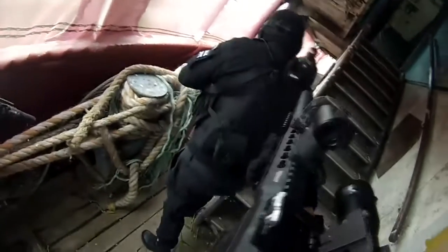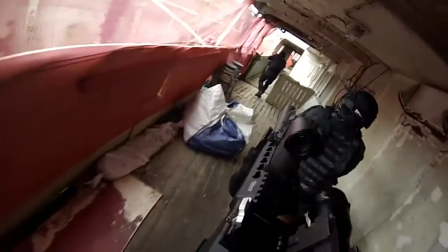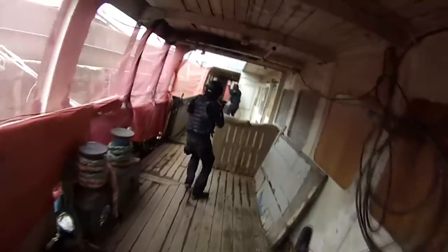I love that reflex, that's a nice reflex, ain't it? Sorry, man. I got startled. And I got you. Are those friendly down there? No, they're all hostile down there, I think. That's where their spawn is. Clear out this one guy, window. Window. Corner.